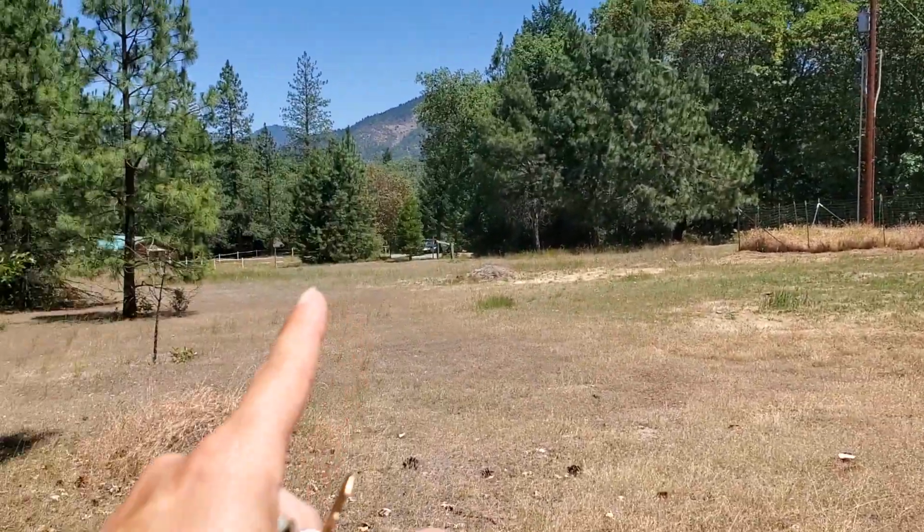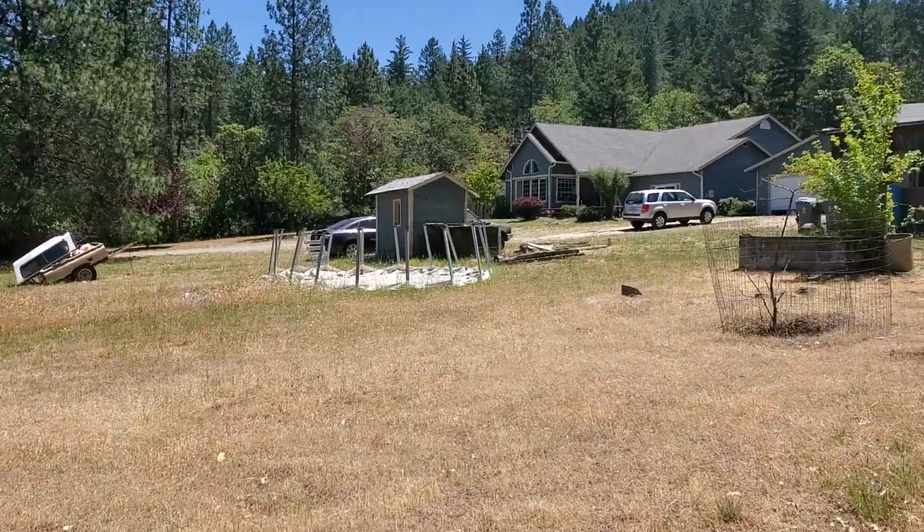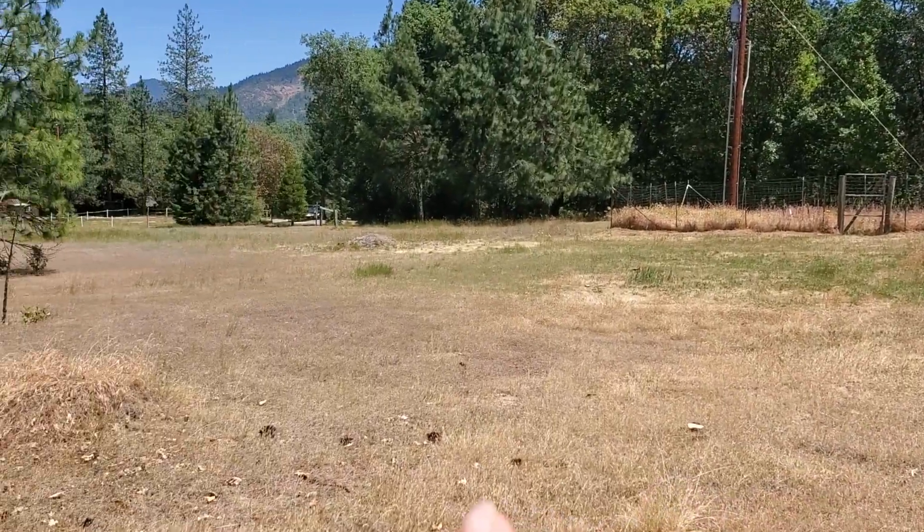All right, let's try this again. I was doing a video as I drove up Walker Road. The property is at the very end of Walker Road, which is really nice. The house sits atop the land and the pasture is down below.